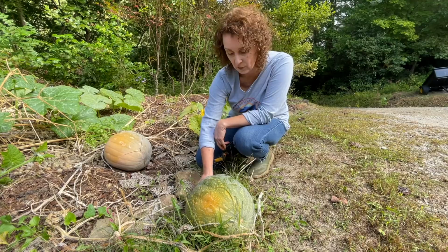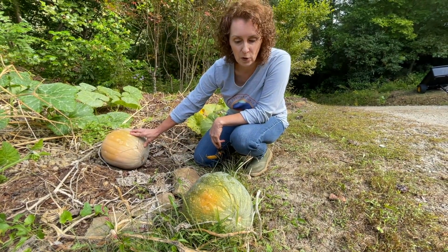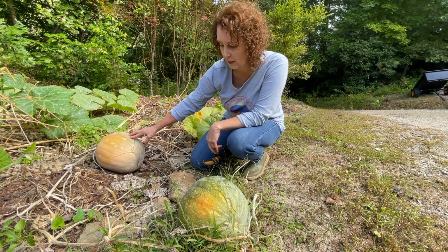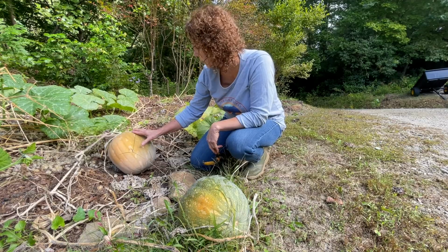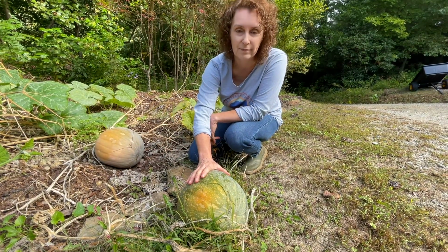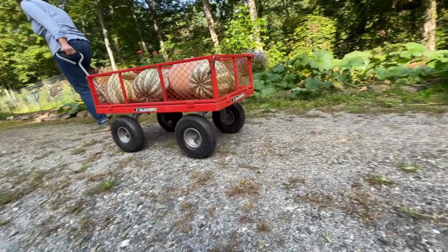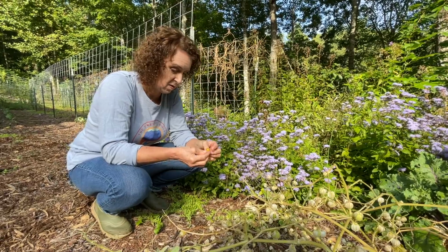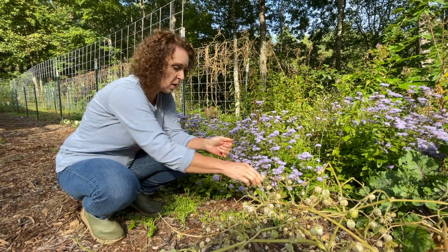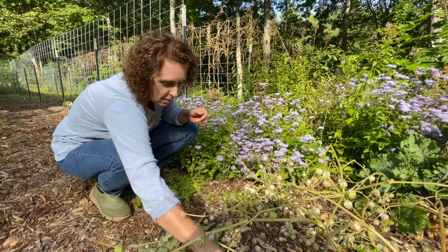I mean, the vines are basically dead, so should I just harvest them and maybe put them on the porch to see if they'll continue to ripen? I'm not sure. Maybe I need to go do some research on that. But if you've got any information, you can for sure share it, what to do if that happens, because the vines are pretty much dead, but the pumpkins are not ripe. Gotta get them off the ground.